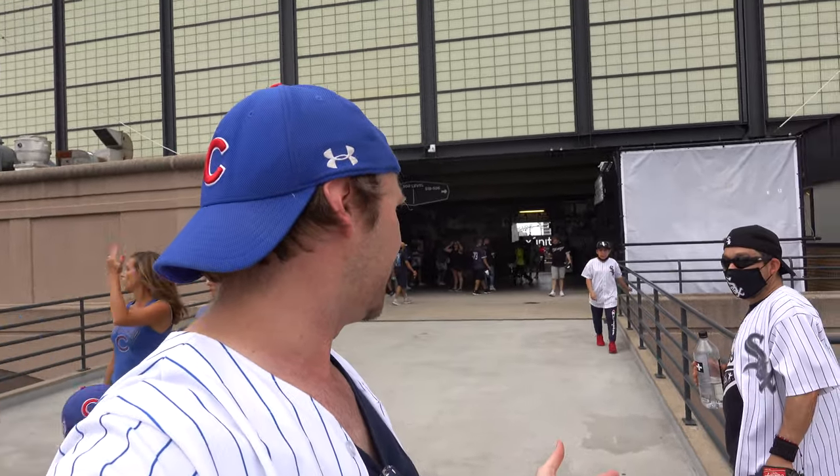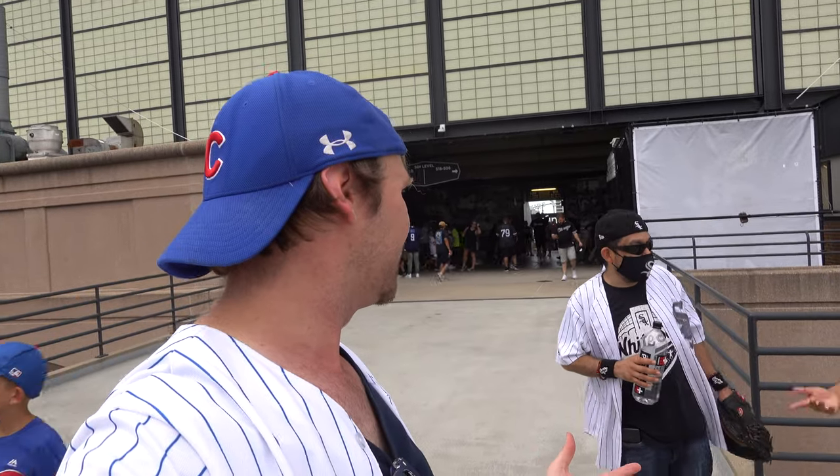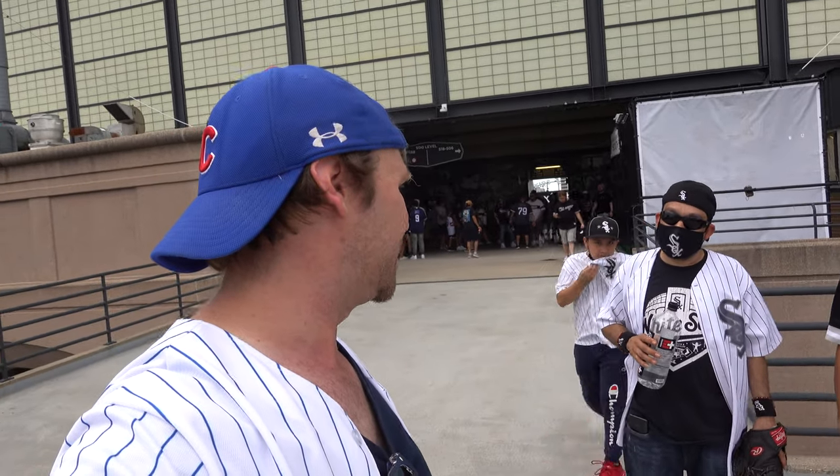My first time here at Guaranteed Rate Field. I don't know, do most people call it Guaranteed Rate Field, or is it U.S. Cellular still, or do they still call it Comiskey? I've always called it Comiskey. I'm not really sure. Do you call it Comiskey or Guaranteed Rate? Whatever it is, I still call it Comiskey, but a great overall experience here at Comiskey Field, Guaranteed Rate, U.S. Cellular, whatever you want to call it.